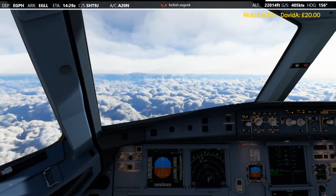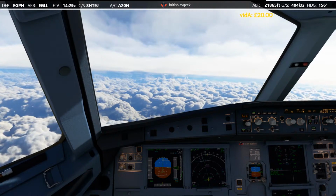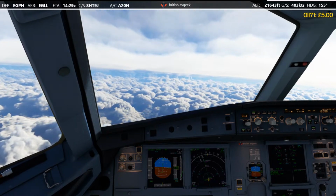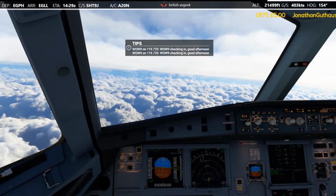220 knots, Ascot 2113. Ryan, hello, the cloud's still pixelated, like cauliflower. You know what, I'm not sure. Actually, it says ultra graphics. I've found that turning them down to high has helped.